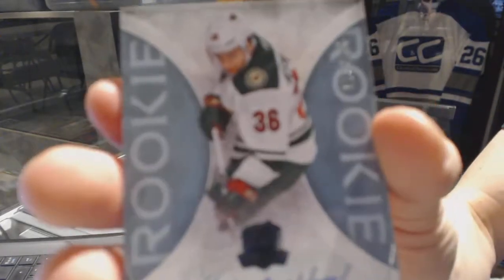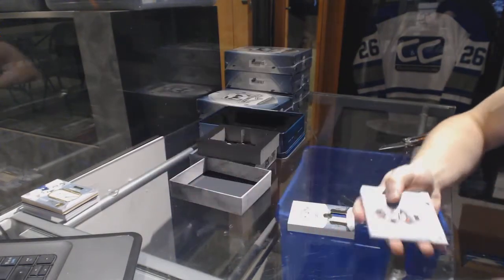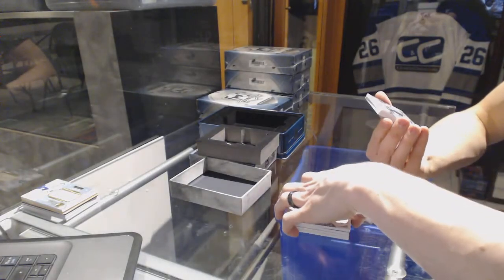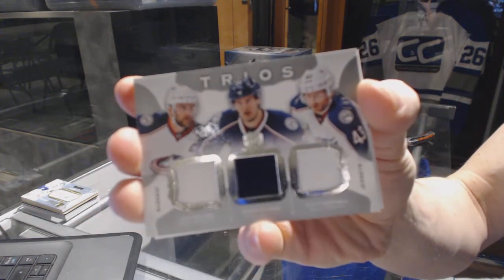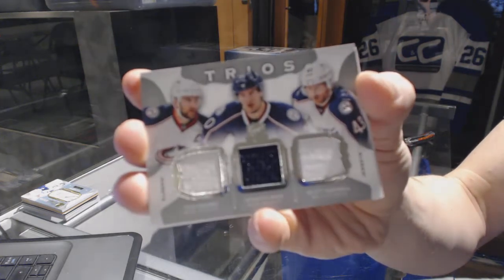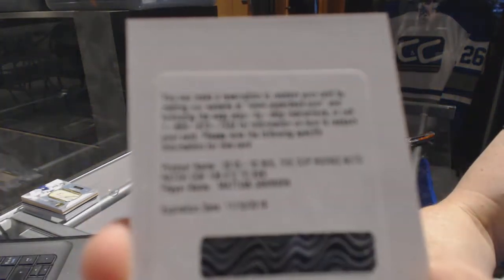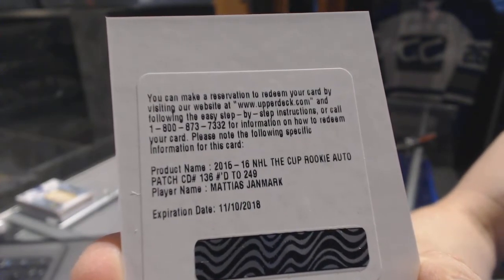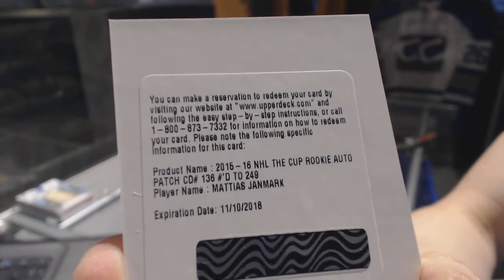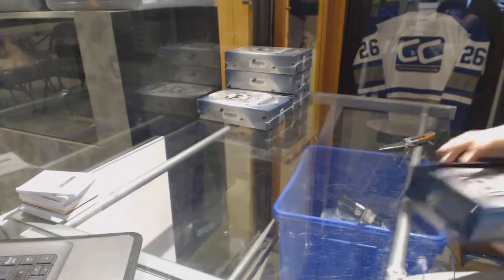We've got a rookie autograph, number 249 for the Minnesota Wild, Michael Keranen. We've got a Trios triple jersey numbered 6 of 40 for the Columbus Blue Jackets, Nick Foligno, Brandon Saad, and Scott Hartnell. 6 of 40 Trios triple jersey. And we've got a redemption for a rookie patch auto, number 249 for the Dallas Stars, Mattias Janmark. Rookie patch auto 249 for the Stars. All right, well, so far, so very, very good.